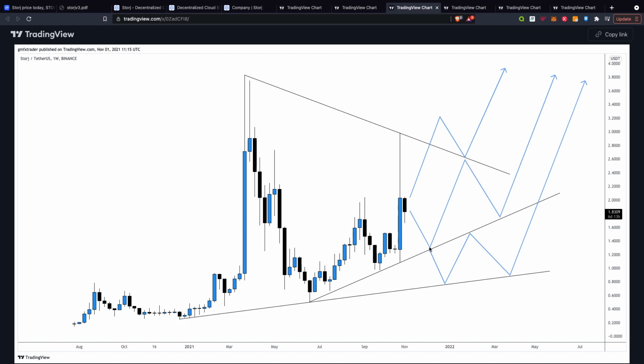The third scenario is completely breaking that level and reacting to this long trend line here, this very strong one. So it touches once again, twice, so it might be breaking that level, touching this before ranging between these trend lines, completely going berserk after that. So that is what I think of the weekly scenario.